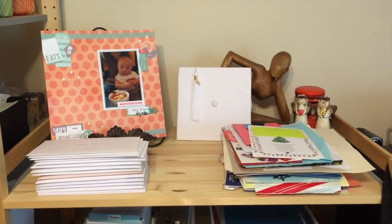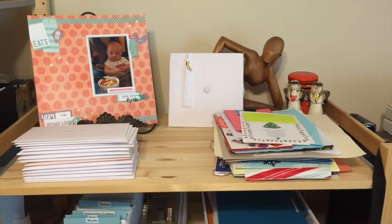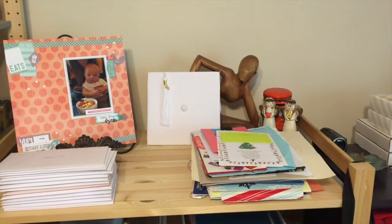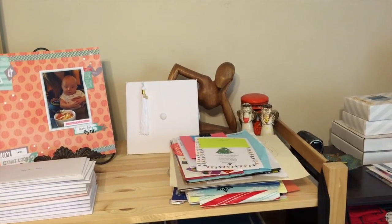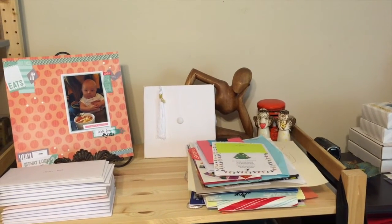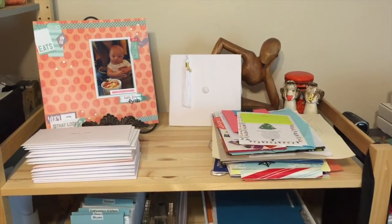So this top shelf is where I display some finished layouts. Those are actually going to go to my sister, so they're sitting there until I give them to her. I also have a few things displayed in the back: Kaylin's little graduation cap, a wooden sculpture, two little angels my mom made, and then a little red post box thing in the back that is just a little tin that has some commemorative coins in it.